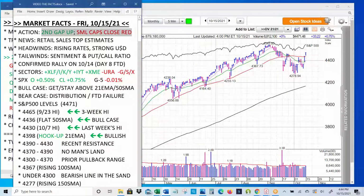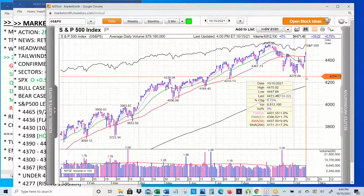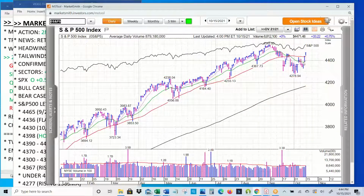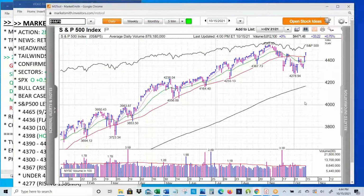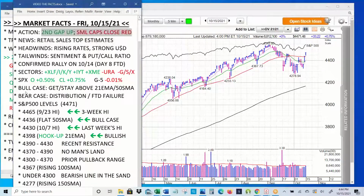Now, what are the bulls looking for? I wrote this yesterday. We want to get above and stay above the 21-day and the 50-day moving average. So we've got 2 closes above the 21 now, so that's consistent with what we want to maintain the bull case on the S&P, and we've had 1 close above the 50-day moving average. So we're good there. And what do we want to avoid? Statistics show that if you have distribution, which means a significant down day on higher volume than the prior day, that usually throws cold water on the rally. So that's what we're looking for over the next couple of days.